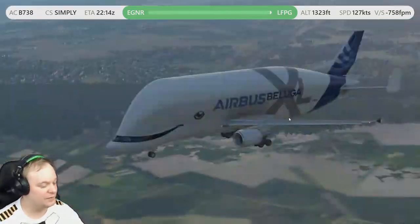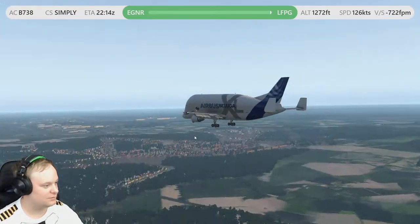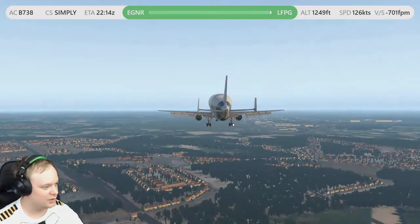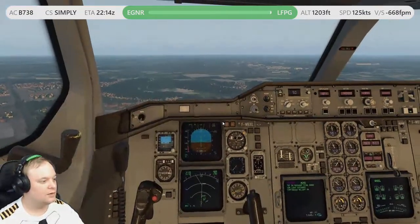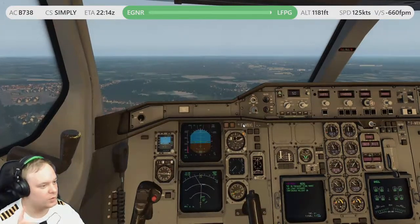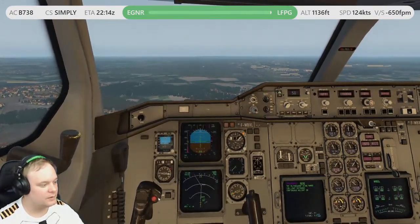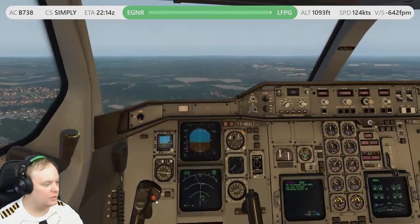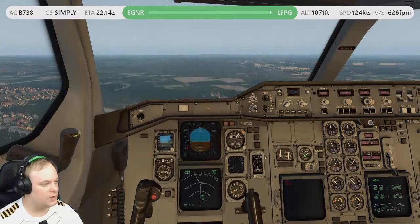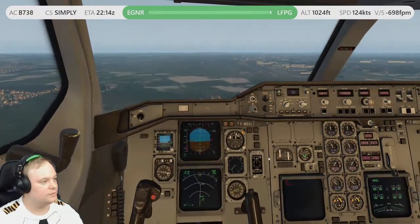She is still flying, and she's not even pitching. Literally just gonna come flat in here. Bit of wind. I didn't get a 1,000 call out though. That's a bit surprising. A bit worrying actually now when I think about it. Okay, 800 out. Gonna take over. We have control of the beast.